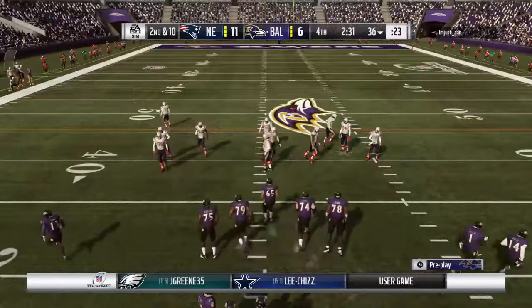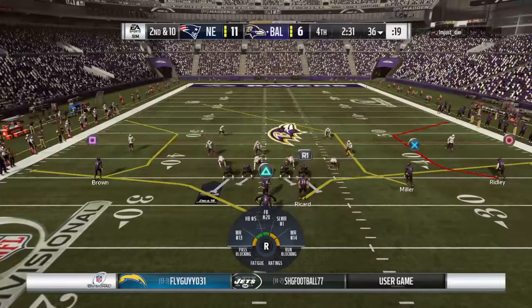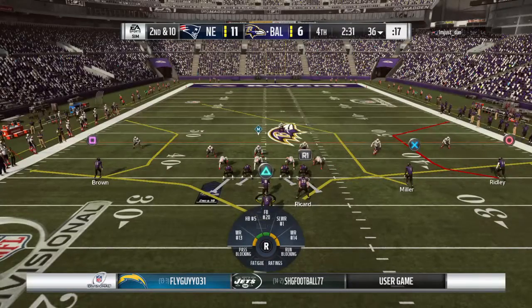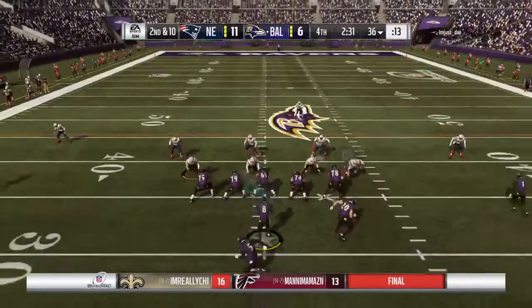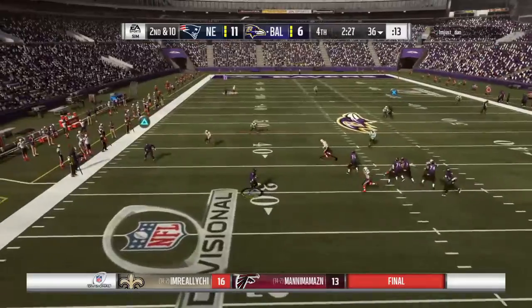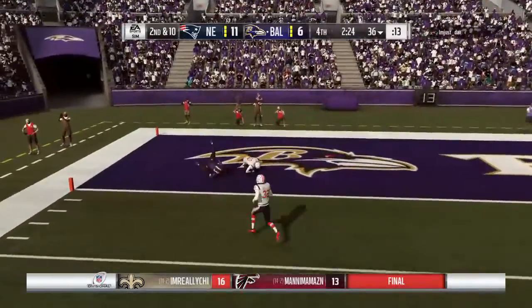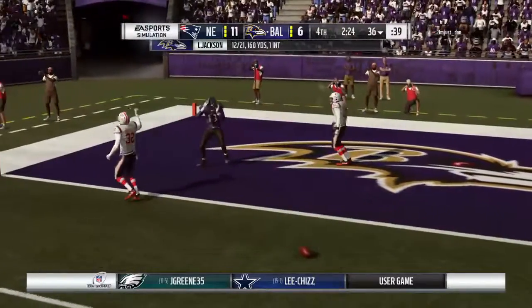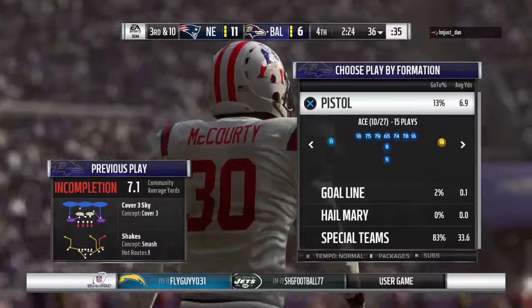They'll try again from the 36 on 2nd and 10. Gun! Here's Jackson again. Buying time to his left. He's going deep for Brown. And he's unable to grab it. Thought he might have had position. Couldn't hold on. 3rd down.